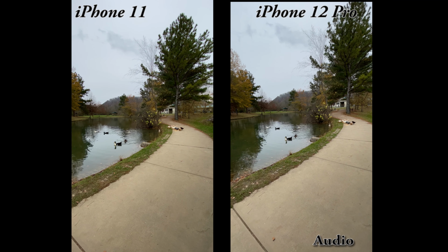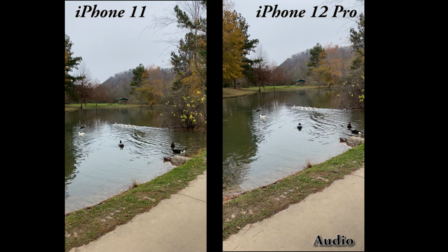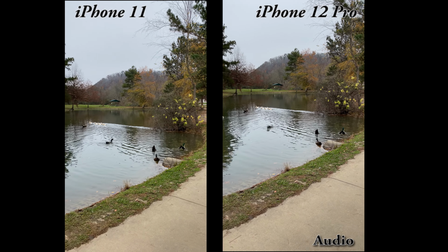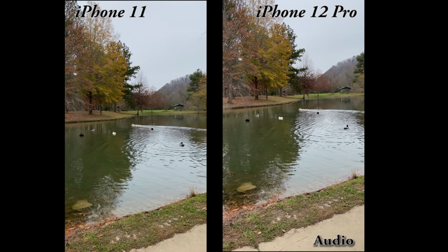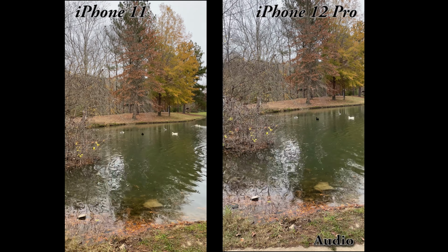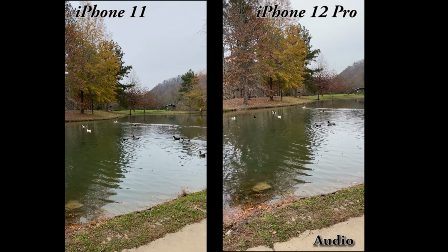And now we'll try 4K at 60. And here we are at 4K 60 frames per second. And that's what that looks like. And I'm going to take a few photos and we'll be done for today.